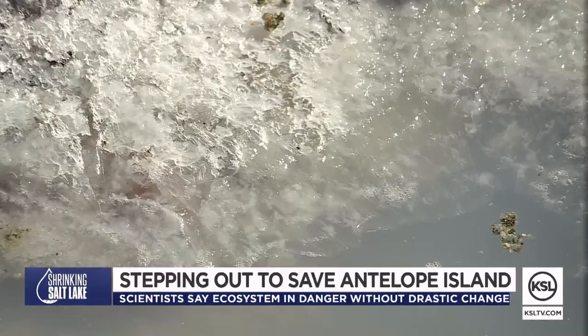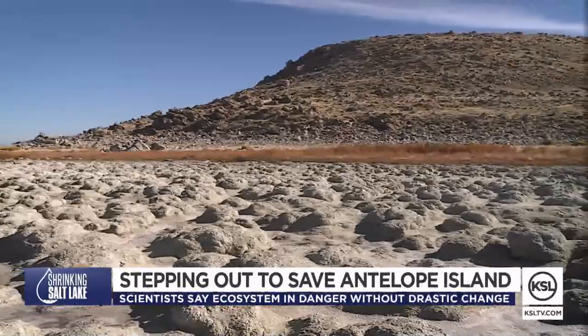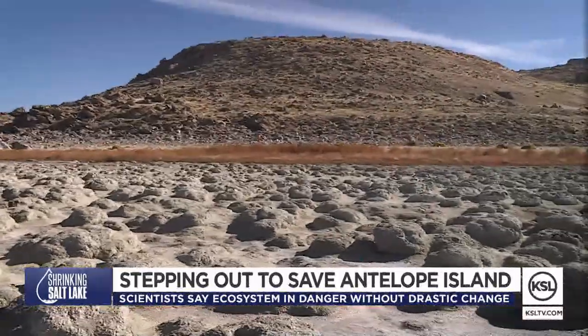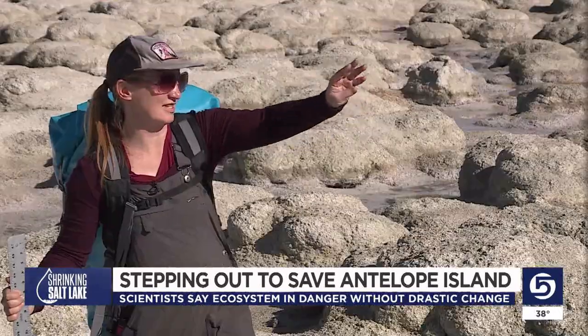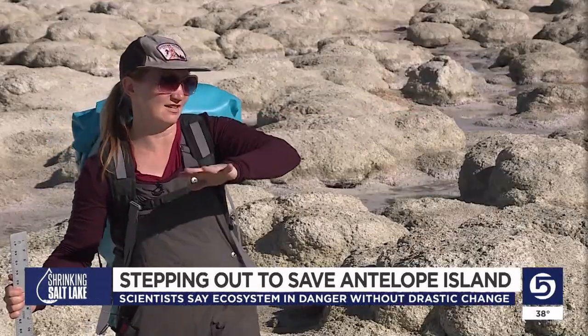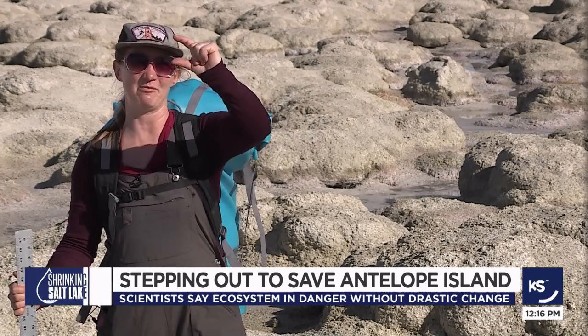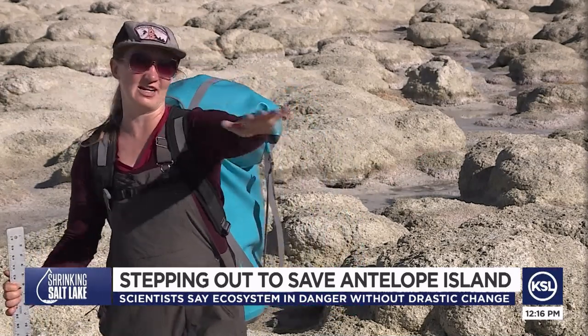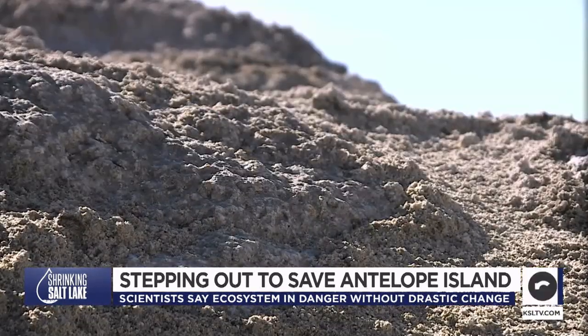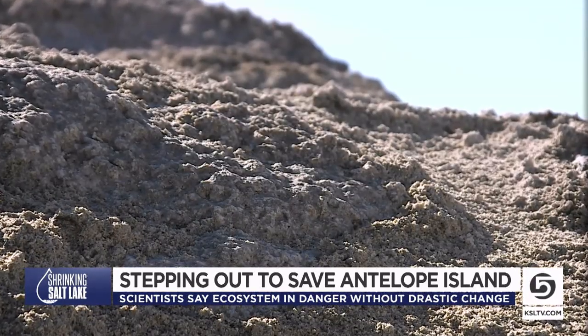Samuel and Carrie have one thing in common. They are concerned the recent drastic changes to the lake will be irreversible. So this area has gone from just like the tips of some of these microbialites that you see here sticking out of the surface, like, you know, that much, to now we have this huge expanse that's all bleached out and dying. Bleaching is one problem, but another color is just as concerning.